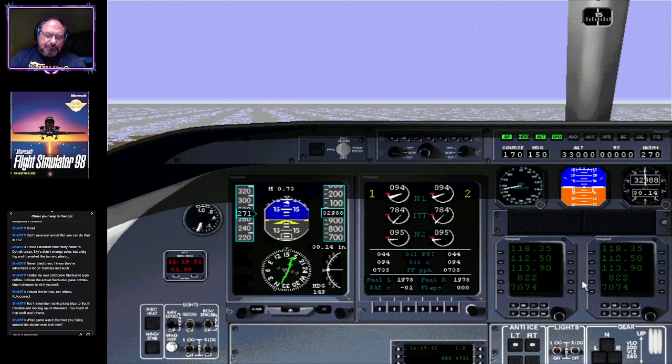Center, Cessna 896 Oscar is with you, level at flight level 275. Roger, continue present heading.